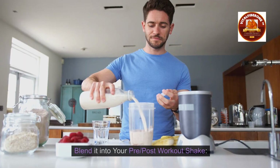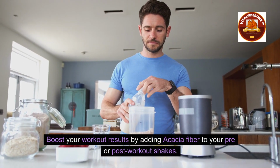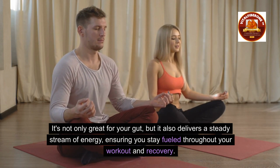3. Blend it into your pre- or post-workout shake. Boost your workout results by adding acacia fiber to your pre- or post-workout shakes. It's not only great for your gut, but it also delivers a steady stream of energy, ensuring you stay fueled throughout your workout and recovery.